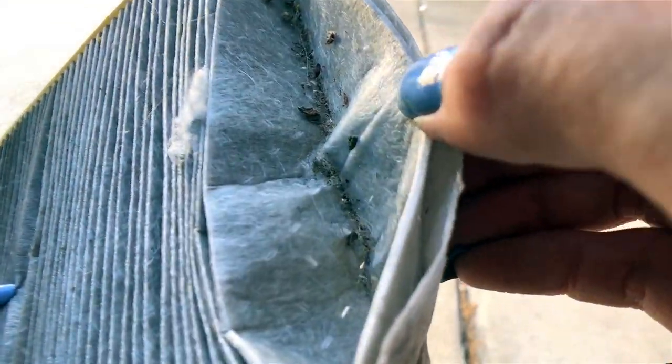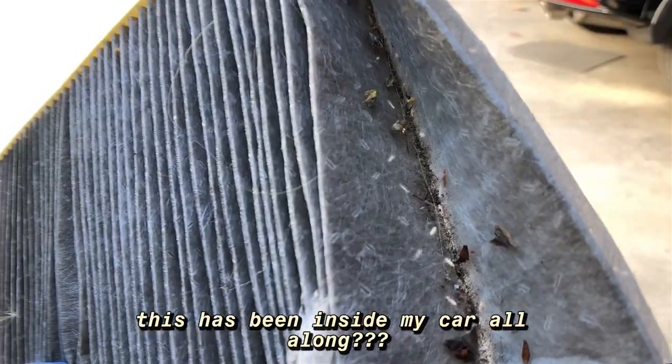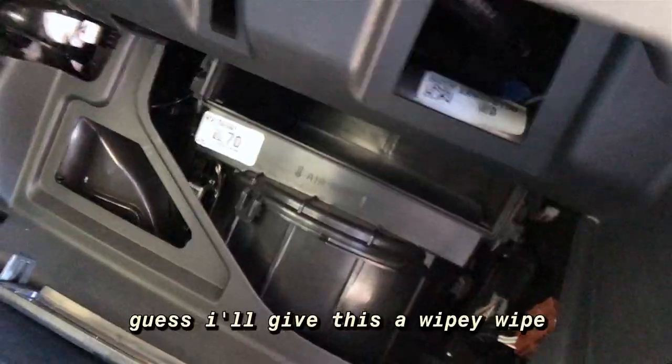That's a bug. Ew. I am truly disgusted. This has been inside my car all along. That is so gross. Look at the little wipey wipe.